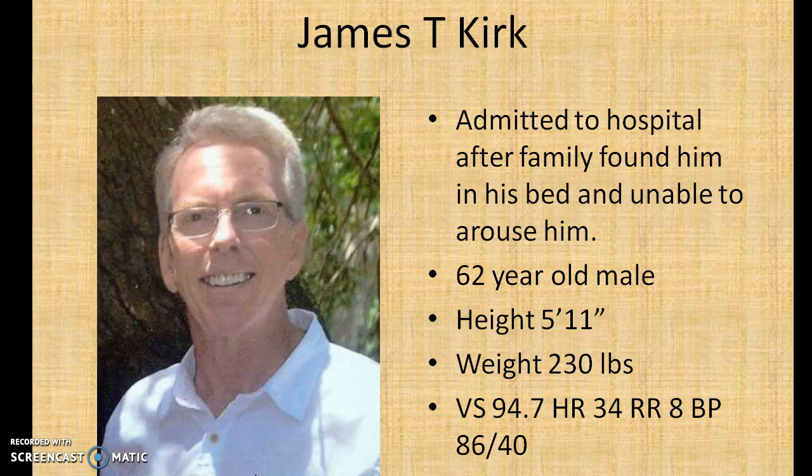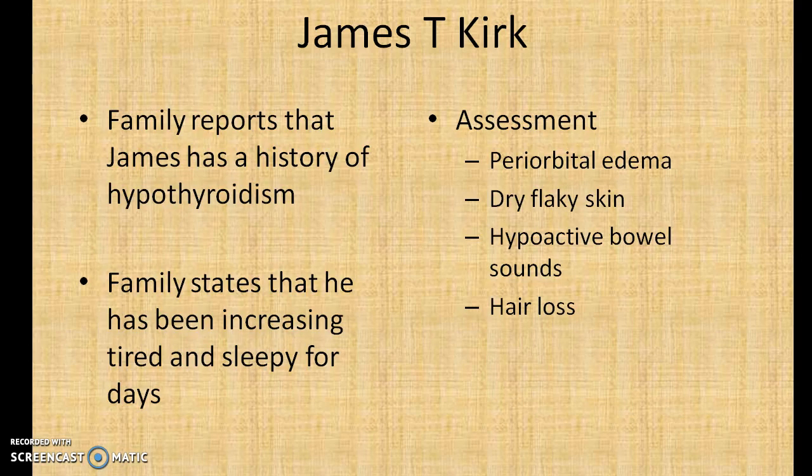Thyroid regulates temperature. It also regulates our heart, carbohydrate metabolism, fat metabolism, protein metabolism. And look at that heart rate. It's 34. Respiratory rate is 8. That's pretty slow. And then we have a low blood pressure also. So the family reports he has a history of hypothyroidism. He's been increasingly tired and sleepy for days.